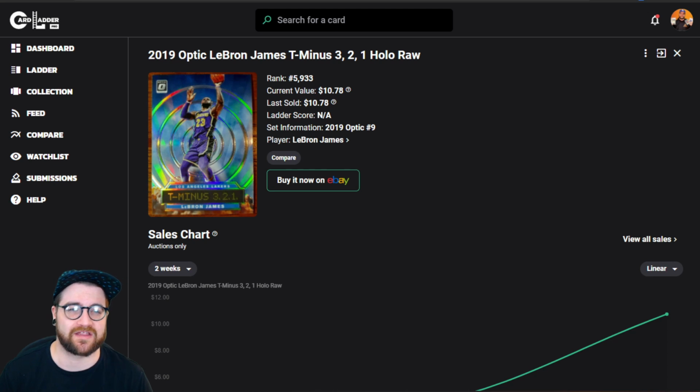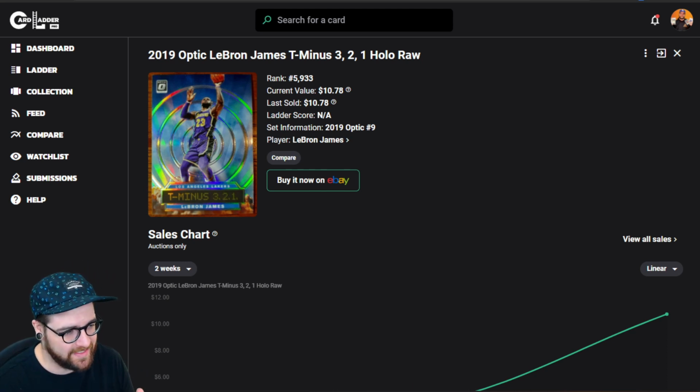At number 5, it's going to be none other than the king, LeBron James. Obviously on Christmas Day, LeBron James led the Lakers and they defeated the Dallas Mavericks. LeBron had 22 points, 7 boards, and 10 assists. As we see here on Card Ladder, we're taking a look at his 2019 Optic LeBron James T-minus 321 Holo, and this is the raw version.